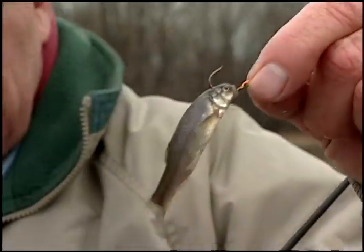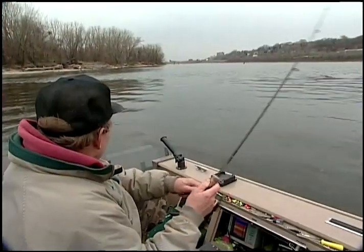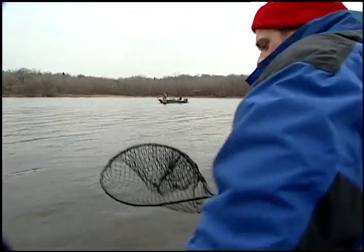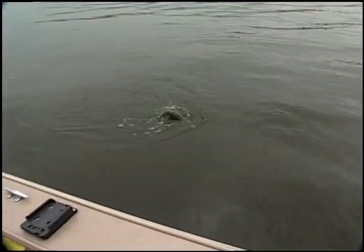He'll stay on better, he'll ride straighter, and he'll still stay alive. How's he feel? He's not real big, but he is a fish. Well, that breaks the ice for us. It's a pretty good one. He's a little bigger than I thought. He's getting bigger by the minute here. He's nice. Well, he's fat. Look at the belly on that thing.